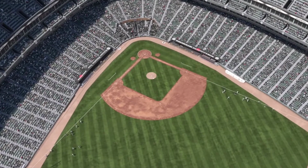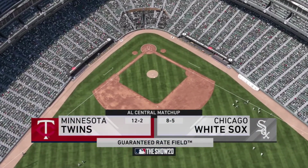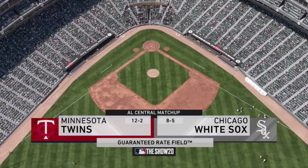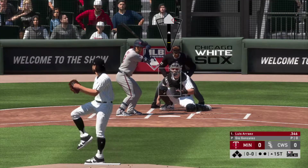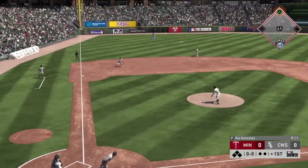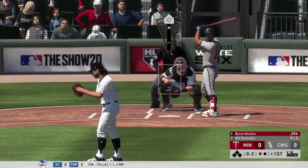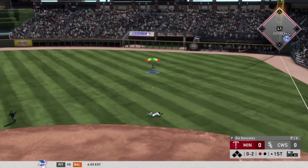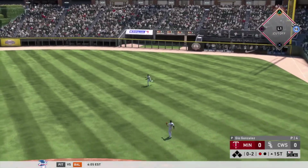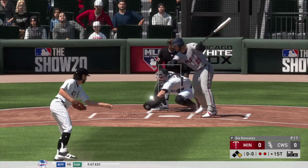MLB The Show's coverage of Major League Baseball is on the air. Coming up, we've got a good matchup in store between the Minnesota Twins and the Chicago White Sox. Into the box, ready. Here's the first offering. Line drive to left. There to make the catch is Jimenez. Hit hard on the ground towards second, and that is going to sneak on through into right.